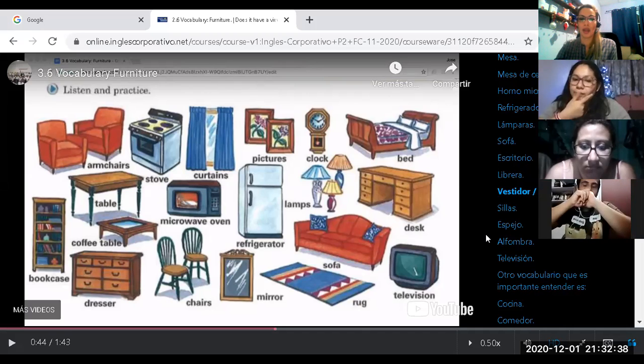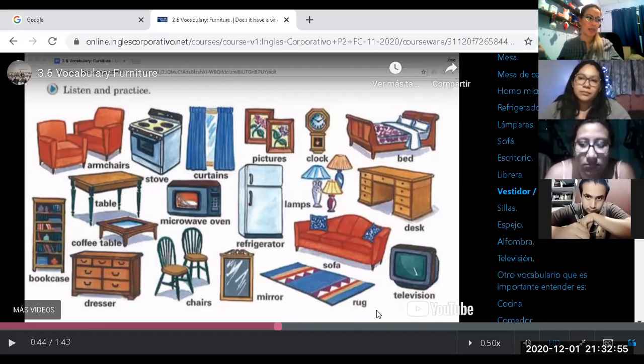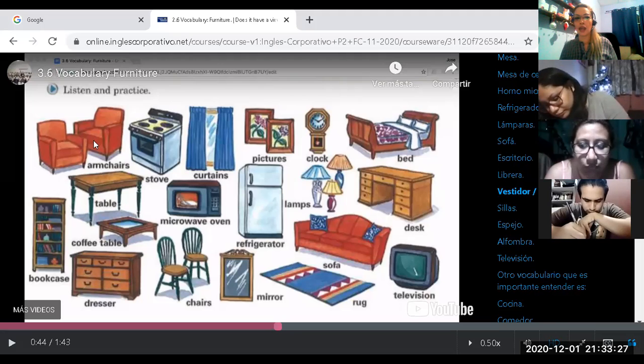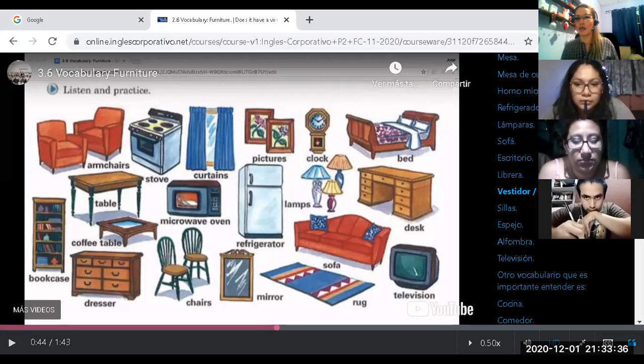La alfombra, teacher. Alfombra, this one is rug. Hay una diferencia en las alfombras. Este rug es como una alfombra pequeña, un tapete. La que cubre todo el piso, la que es completa para todo el piso, se llama carpet. Como que va a decir carpeta, pero sin a, carpet. Y el tapete pequeño, ese es rug. Al igual que el sofá es el sillón grande. Normalmente los juegos de sala traen un sofá y uno o dos sillones chiquitos. El grande se llama sofá. Y los pequeños se les llama armchairs. Y luego están las sillas, las chairs.